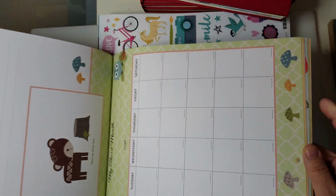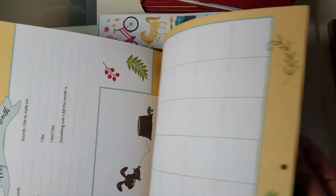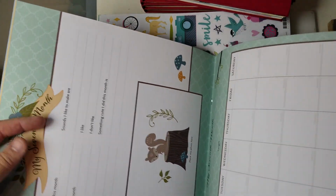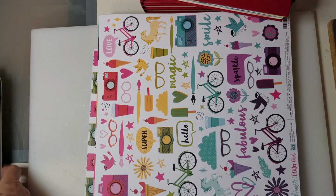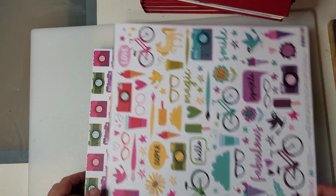And there's little toadstools, mushrooms, all sorts of fun little things in this. Look at the little squirrel on the stump. It's just filled with things from woodland. And since I'm going to be doing that, this is a nice time to find this. And I'm going to show you some more.